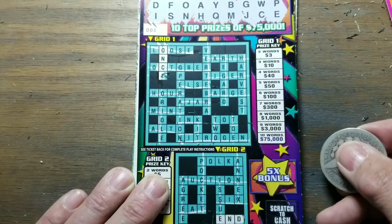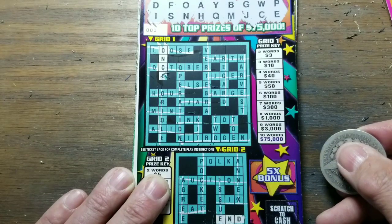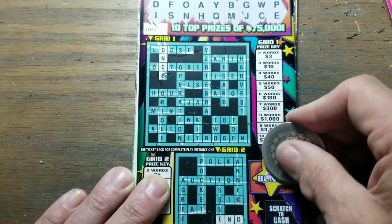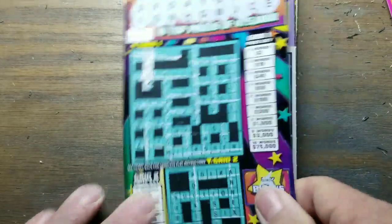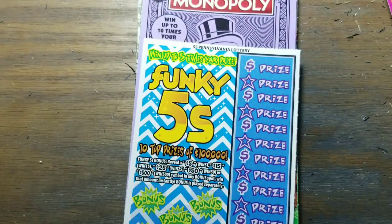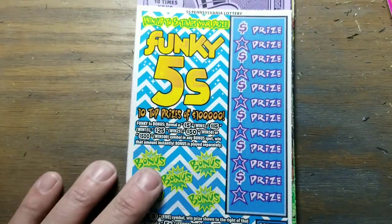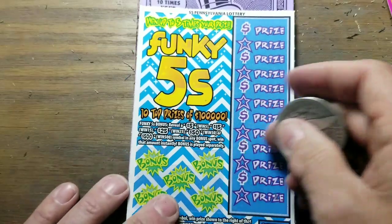Nope. If we have polka, we have a win. P, oh, we don't have an L. Dang it. Well, so much for that. 5 times bonus is nothing because there was no win. Oh, here's that great funky 5 ticket. Nobody picked that to be the biggest winner. Well, who knows? Anything can happen.